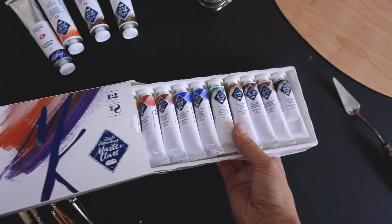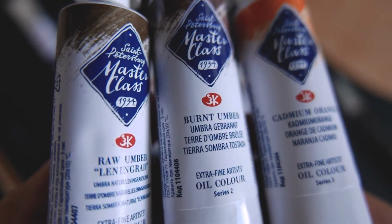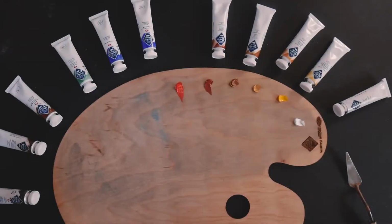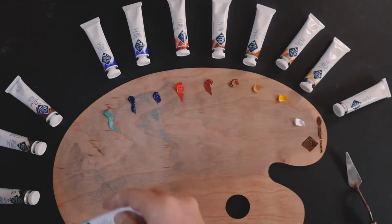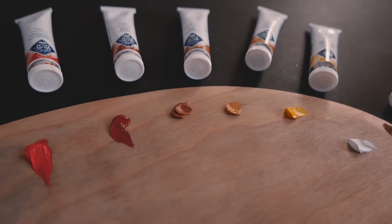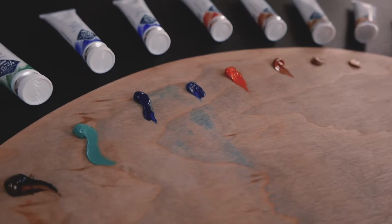The set that I want to show you consists of 12 18mm tubes. These paints are also available in larger 46mm tubes. Oil paint consists of literally oil and pigment, and that proportion and quality of these two components will determine the quality of paint. Masterclass have a great pigmentation and it's really pleasant to work with them. I'd like to take a closer look now at each of these colors.